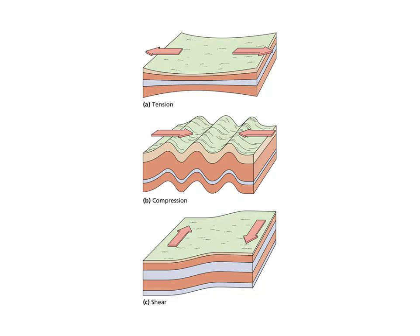Rocks in Earth's crust undergo powerful stress caused by tectonic forces, gravity, and the weight of overlying rocks. This slide shows three types of differential stress: tension stress, compression stress, and shear stress. Tension will stretch the rock, compression shortens it, and shear twists or tears it. Rocks respond to this strain by folding or faulting. Folding is bending and faulting is breaking.